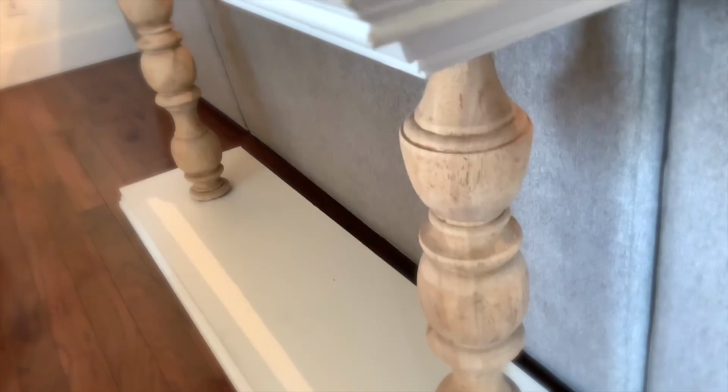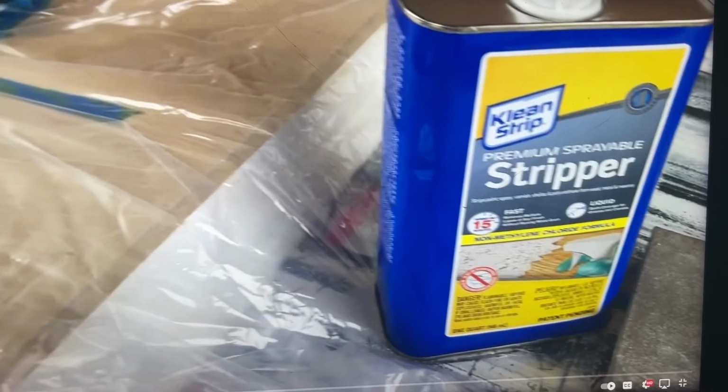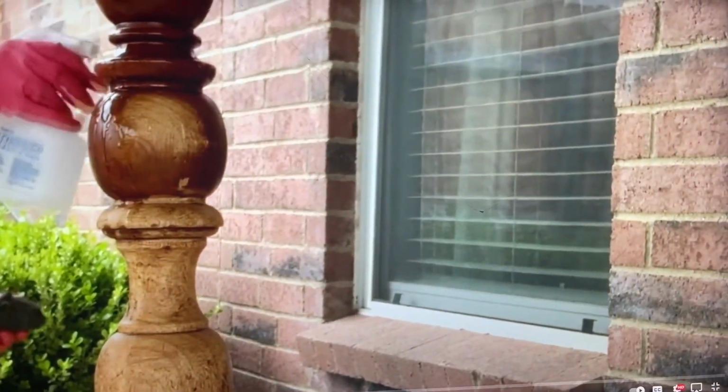And last but not least is my last favorite find, or fab favorite find, was these bedposts. I had got them from a friend of mine or a family member. I can't remember which one, but anyway, they were throwing them out, and so I scooped them up and I kept them for several years because I knew I wanted to make something with them.